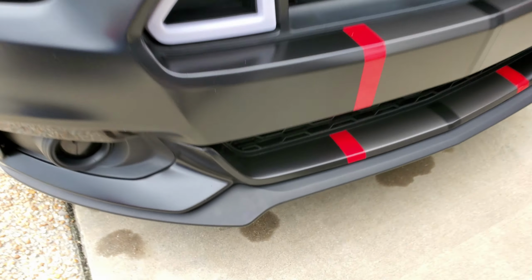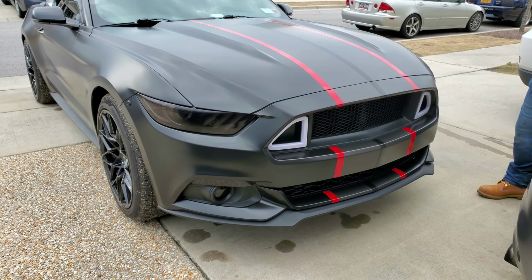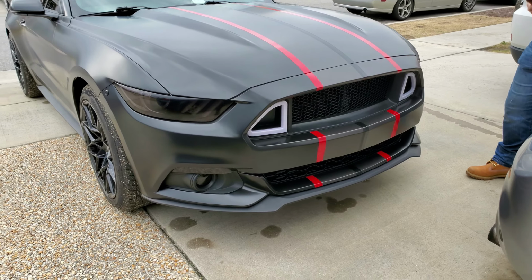But this right here lights up red, and it has an underglow that goes with the music with like different colors. But we'll show that tonight whenever it gets dark out.